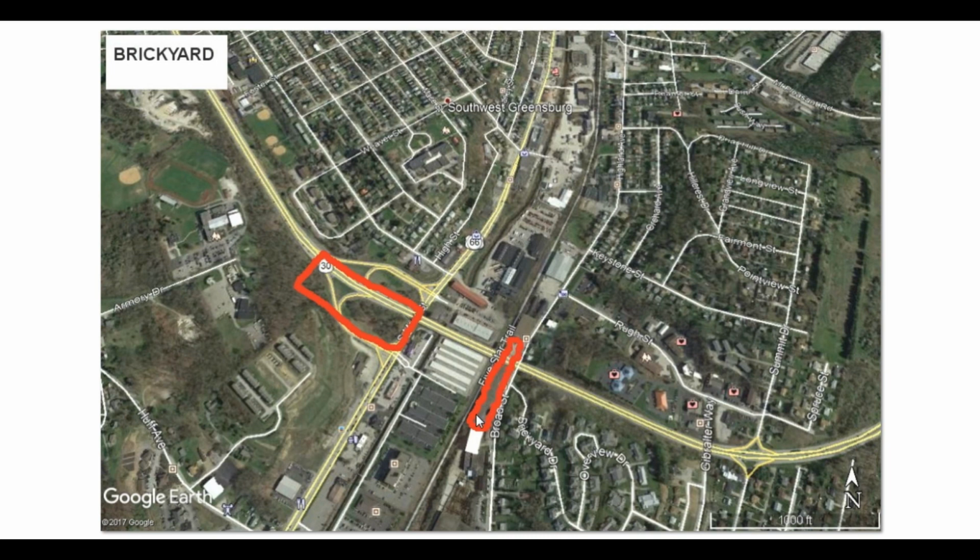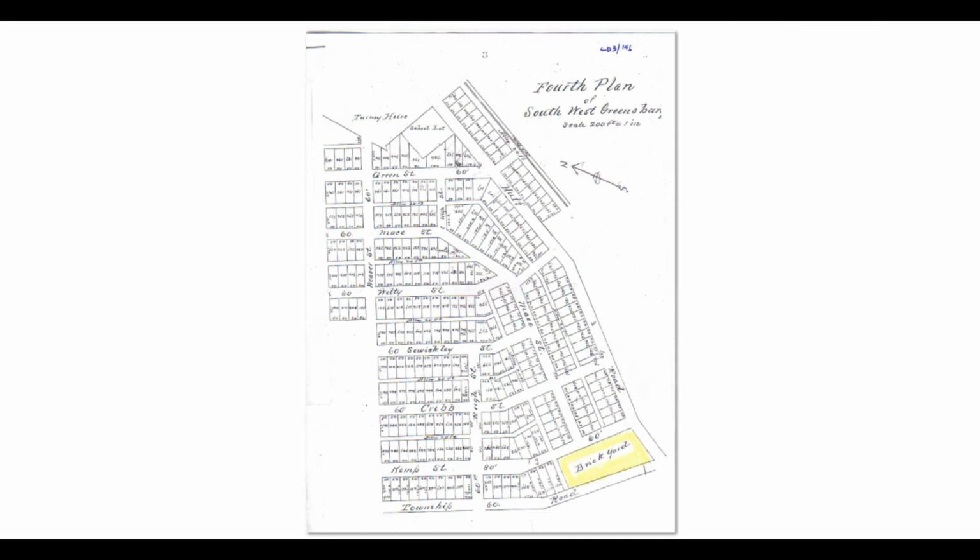This shows, again, the brickyard and this area over here, which was mapped also as a brickyard. And I put this in here as a matter of some curiosity. I thought maybe someone knows something about this, because the early plat map of Southwest Greensburg shows this brickyard down in the corner. And I've never seen any other reference to it. Incidentally, the people behind the origins of Southwest Greensburg were George Franklin Huff and General Richard Coulter, two of the movers and shakers of the mine, Keystone No. 1.